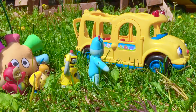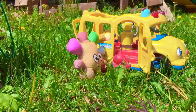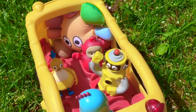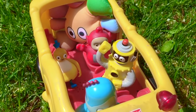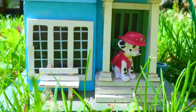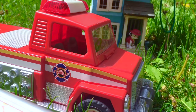Everyone is nicely lined up, waiting to get on the bus. Hey, Chick, keep your head inside the window, please. Everybody's on the bus. But wait a minute, somebody's missing. Fire Marshal, why aren't you on the bus? Fire Marshal is going to ride in his fire truck today.